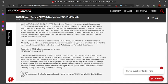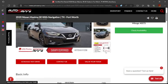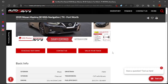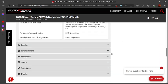Be very savvy of what you're looking at, because the last thing you want to do is get a pre-approval for something like this. You get super excited. I mean, if you're not close by this place, you drive all the way there. Come to find out, it's got a branded title, and you've got issues trying to get anything for it in the future.